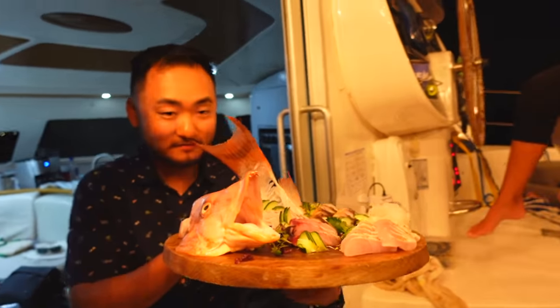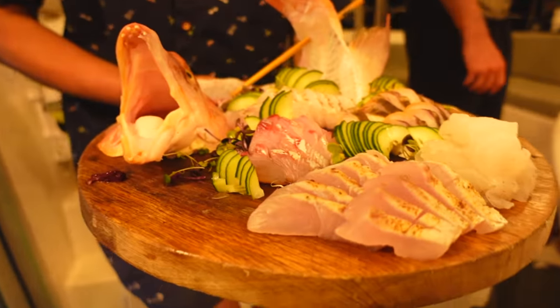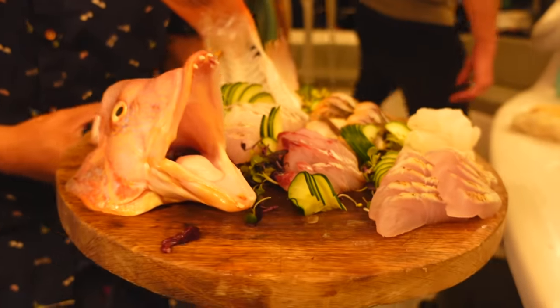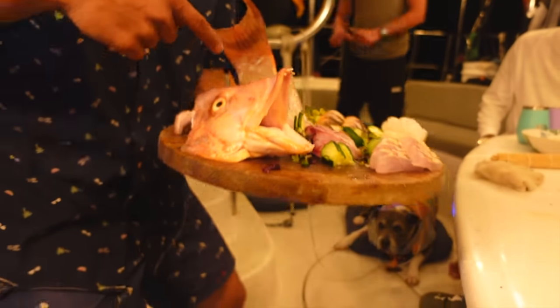And for the finale, I made a beautiful sashimi platter with my hogfish, and almost every fish that we caught today was on this little platter. What is going on? Little sashimi platter. You're kidding. Hogfish sashimi platter. Oh my gosh. That's the hogfish that I shot.